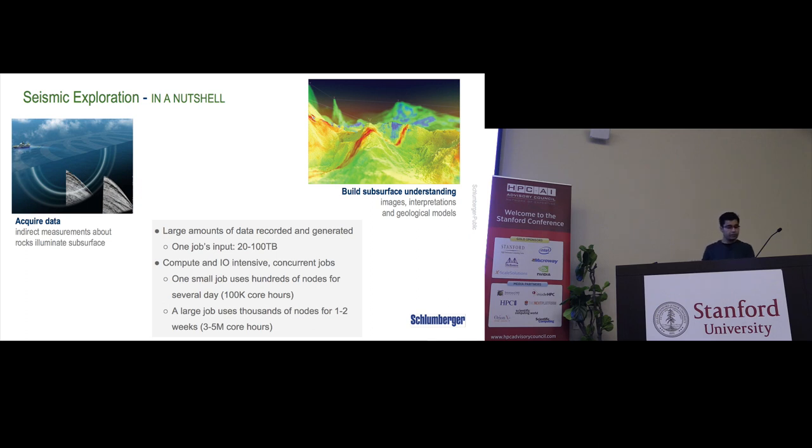So seismic exploration, in a nutshell: the first step is the data acquisition, and then you build the subsurface understanding from the data. The large amount of data that is recorded could be 20 to 100 terabytes in one job, for instance. And then this processing consists of a large number of compute and I/O intensive jobs, which can run concurrently. One small job can use hundreds of nodes for several days. And then we can also have large jobs, such as those requiring 3 to 5 million core hours, which can have thousands of nodes for that kind of processing.